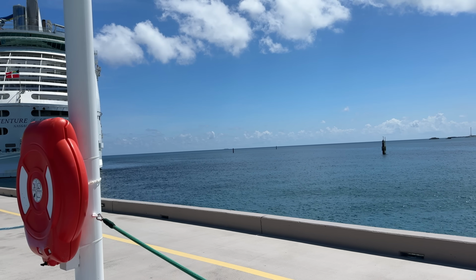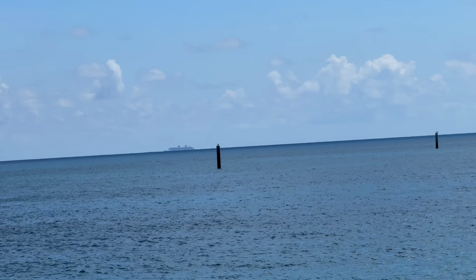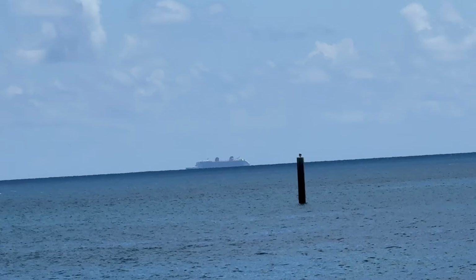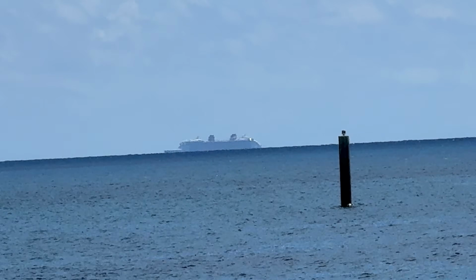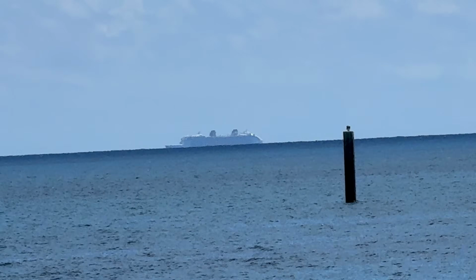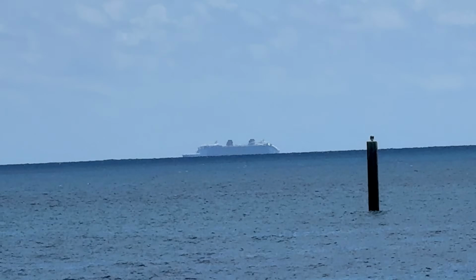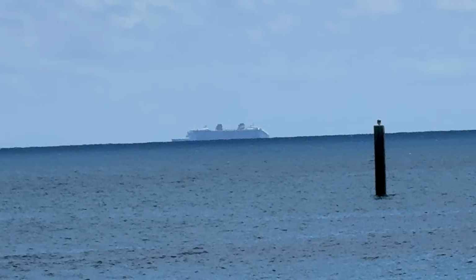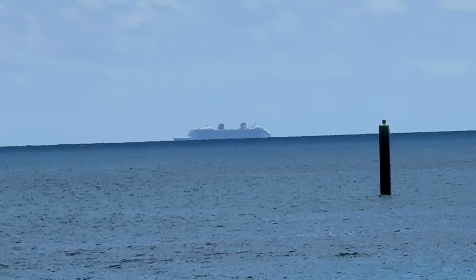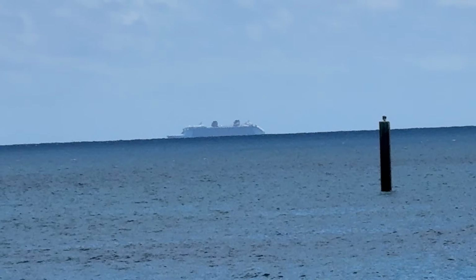Looks really cool. And who do we have creeping up on us in the distance? Look at that. I don't have internet service right now, so I have no way of looking up what ship that is, but there's no way that that's the Wish, because the Wish is at Castaway. But that's 100% a Disney ship off in the distance. You can see the aqueduct or mouse and everything. Actually, I think that's the Dream.